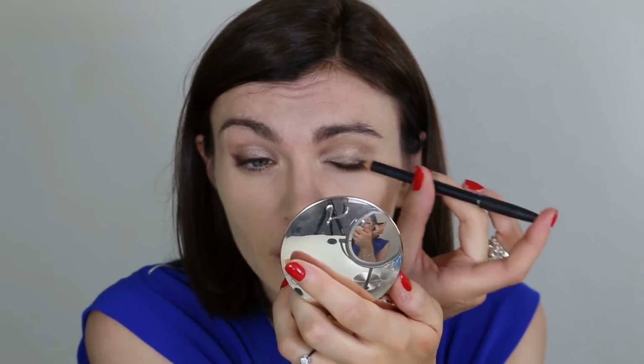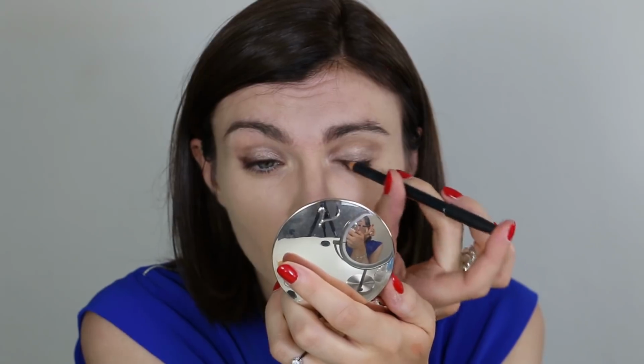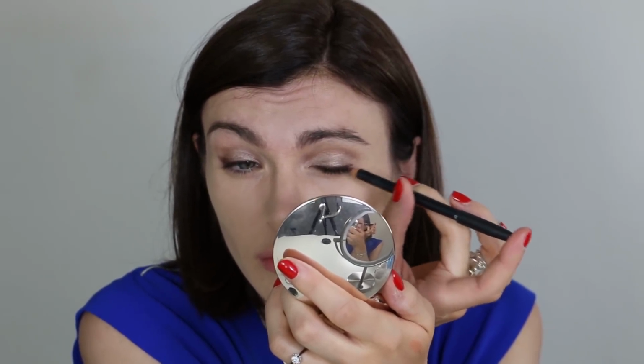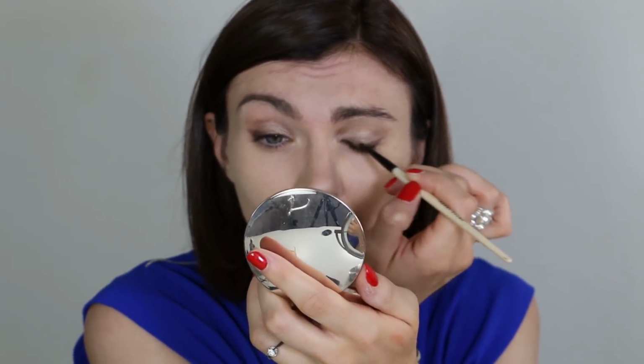And I like to brush a little bit the line with a tiny brush, to not have a really strong and straight line. And I'm doing the exact same thing on the other eye. So I brush after the line. I will have this more natural effect.